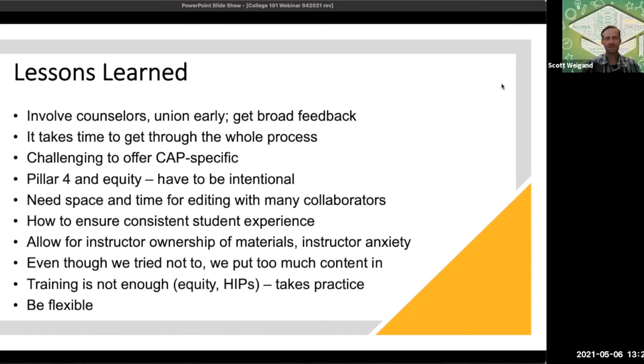Other lessons that we walked away from the project with was pillar four and equity. As pillar four has tended to be one of the last components of guided pathways that the colleges have been working on, it really underscored on the other side of this how intentional we have to be in designing equity into everything that we do. A lot of times we have it as a design principle, or certainly we talk about it in our committees, but we understood that it had to move beyond that to being something that was concrete and demonstrable with what we were doing.